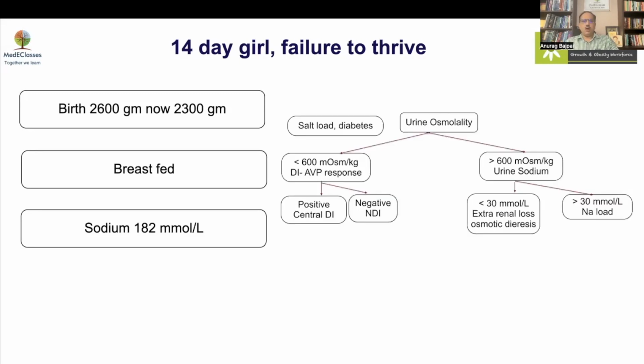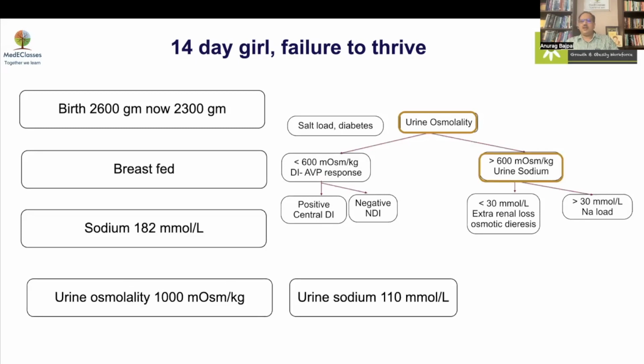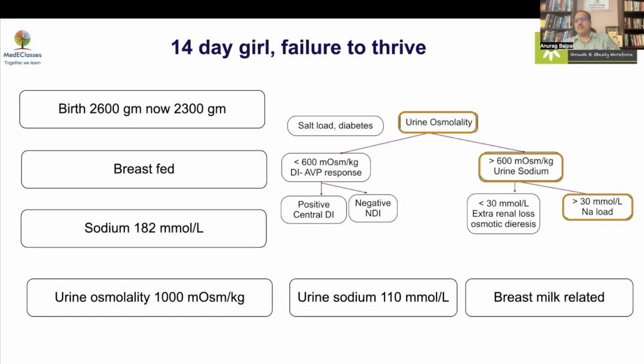And what it was found out was that this was actually what is known as breast milk related hypernatremia, in that there was concentrated blood of a sodium very high and concentrated urine, meaning that body is trying to eliminate sodium but it is unable to. So this was a breast milk related hypernatremia, which is a lethal condition, an avoidable condition, which we should try to avoid if there is enough feeding evaluation in that setting.